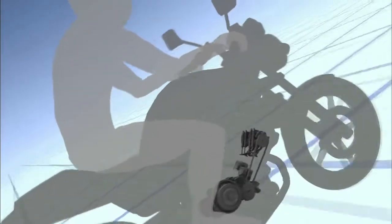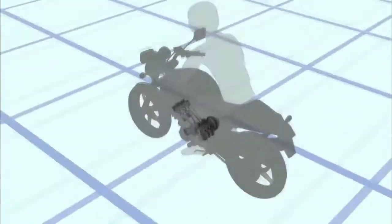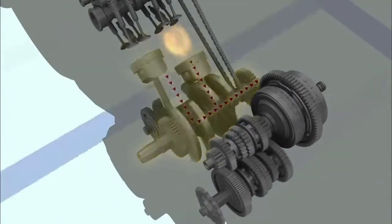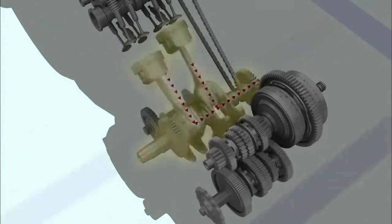cycle is moving. The energy created by the engine is sent to the clutch and the transmission to drive the rear wheel of the motorcycle. In conventional engines, the energy of the reciprocal motion caused by engine firing is converted into rotary motion.